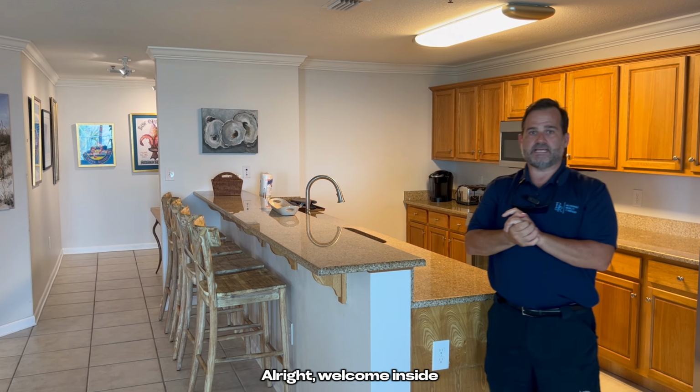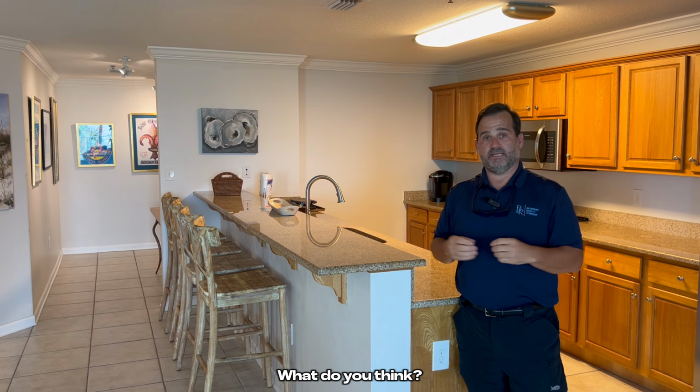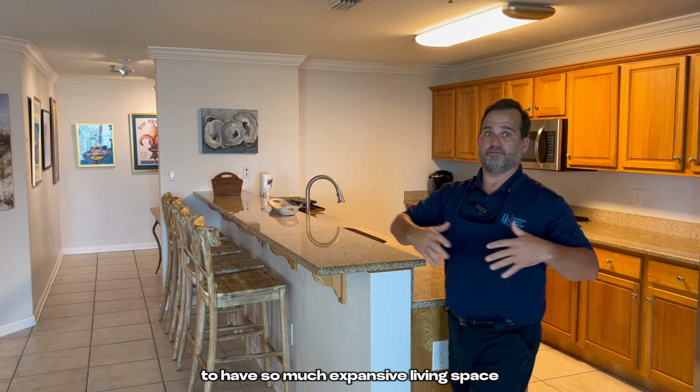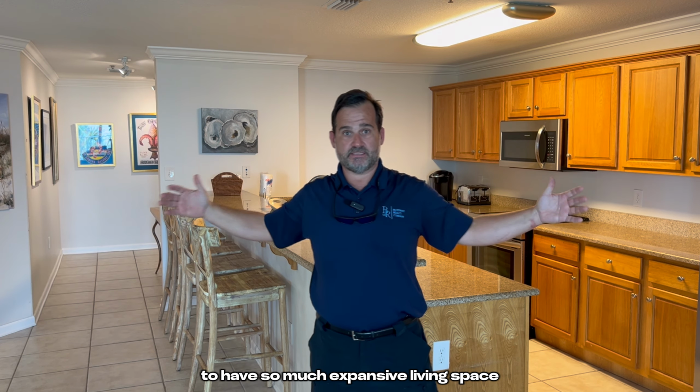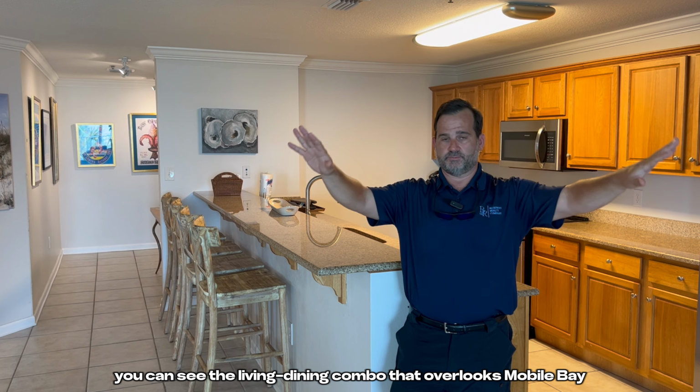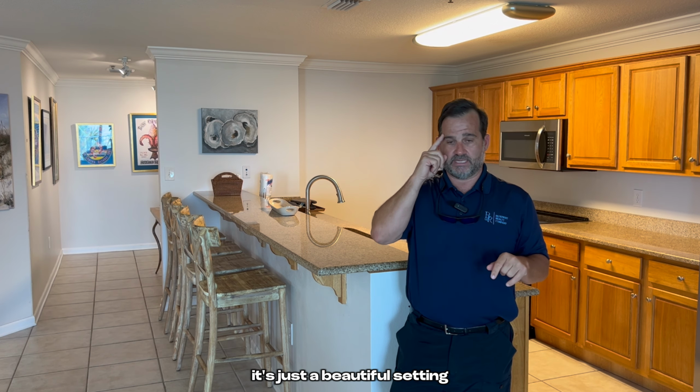All right, welcome inside. What do you think? Super spacious? I mean, this is pretty unique for a condo to have so much expansive living space. And just wait till I turn the camera around. You can see the living dining combo that overlooks Mobile Bay. It's just a beautiful, beautiful setting.